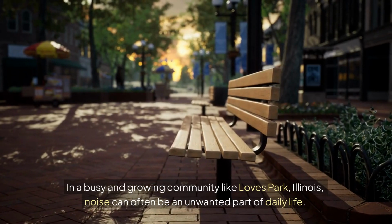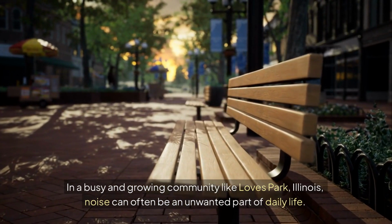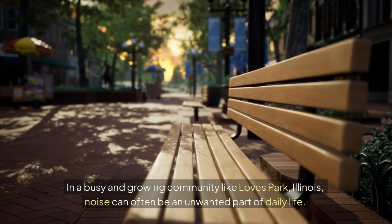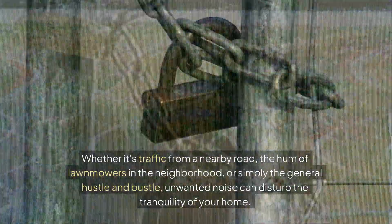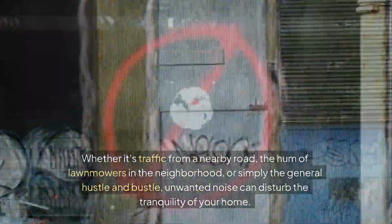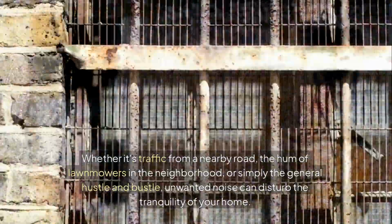In a busy and growing community like Loves Park, Illinois, noise can often be an unwanted part of daily life. Whether it's traffic from a nearby road, the hum of lawnmowers in the neighborhood, or simply the general hustle and bustle, unwanted noise can disturb the tranquility of your home.